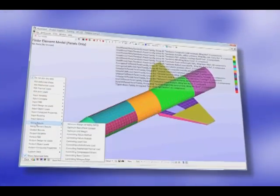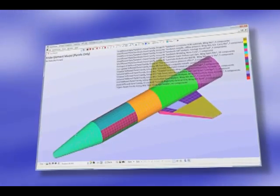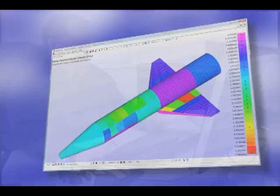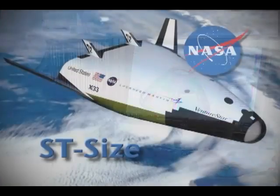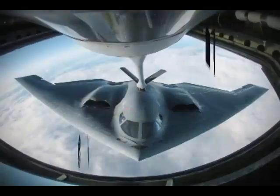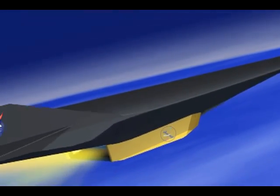The NASA work is also having a positive impact on Hypersizer as it helps build out the software's capability. And a number of commercial aerospace customers are now using it to design their new vehicles. From ST-Size and NASA to Hypersizer and Collier Research, it is all about the shape of things to come.